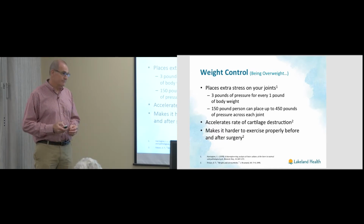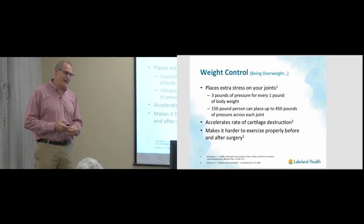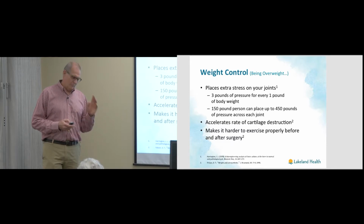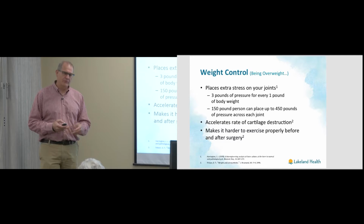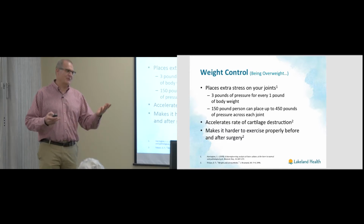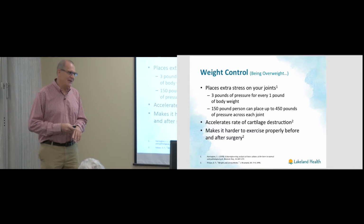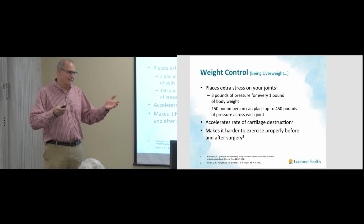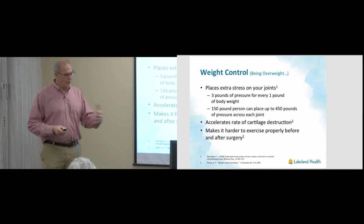Are you saying that it can regenerate? No, it's not going to regenerate. Once it's destroyed, the cartilage is gone. Yes. Same as the tires on a car. You can't park the car and say, hey, my tires are going to get better. They're still worn.